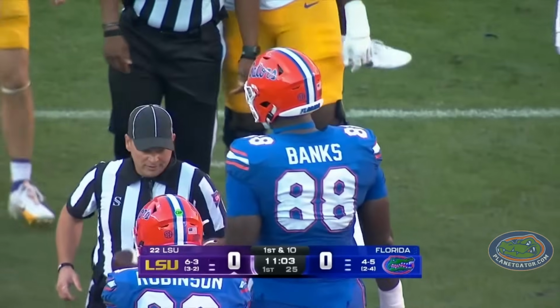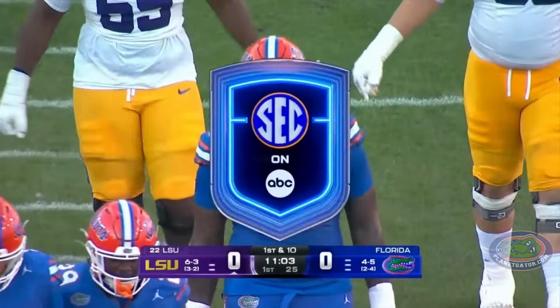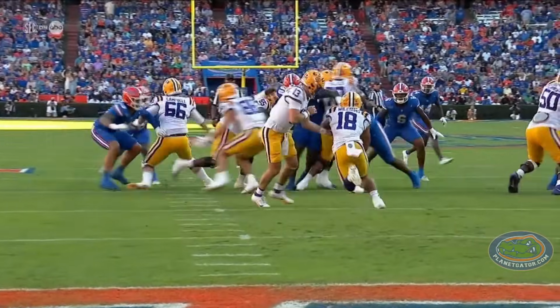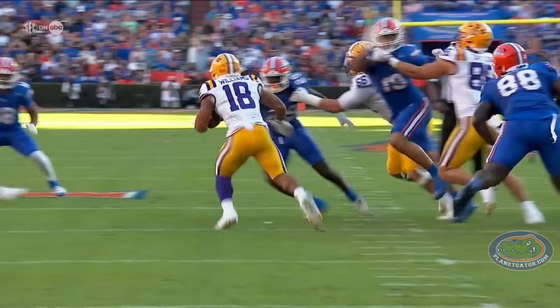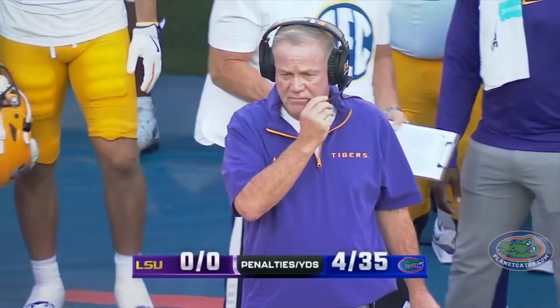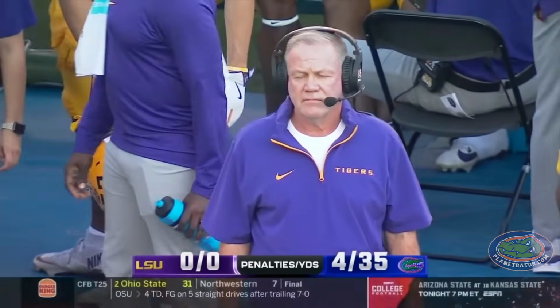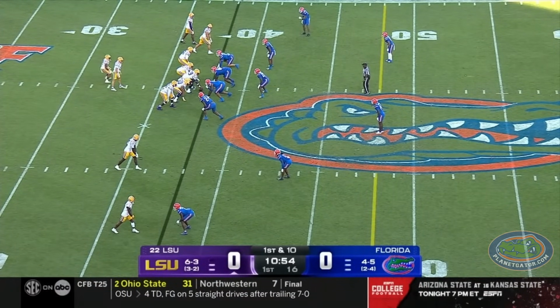Start this drive on the ground, Dave. This was a huge point of emphasis. Brian Kelly talked this week in his press conference, talked to us. We've got to get back to running the football as we'll take a look at this replay. Banks gets extended, grabs that face mask. Josh Williams. Penalties piling up here for the Gators. 4th already here in the opening quarter. That's not in the recipe book for an upset. 1st and 10, LSU at their own 38-yard line.